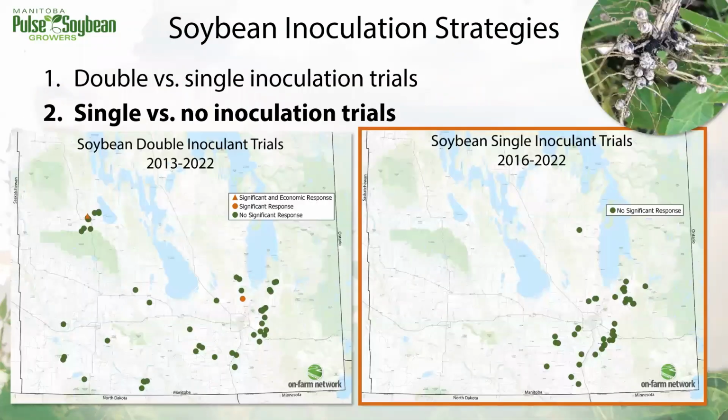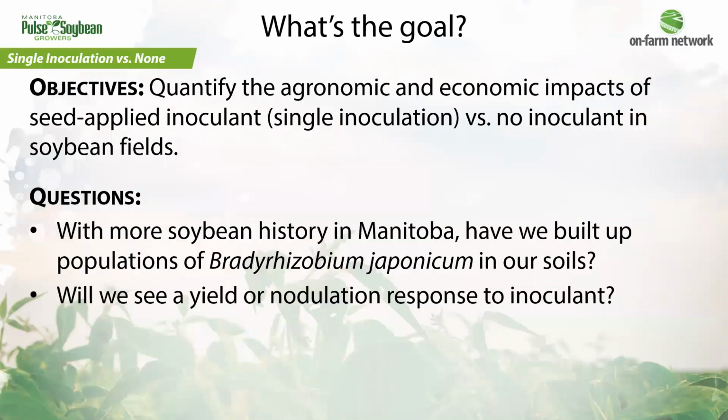So the other soybean inoculation strategy we've investigated over the last 7 years has been a single inoculation strategy versus no inoculant at all on fields with more history of soybeans. In the single versus none trials, we're aiming to quantify the agronomic and economic impacts of a seed-applied inoculant alone versus no inoculant at all in soybean fields. So with more soybean history, do we even need to inoculate at all?